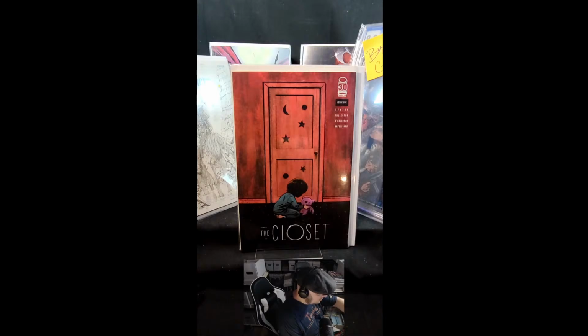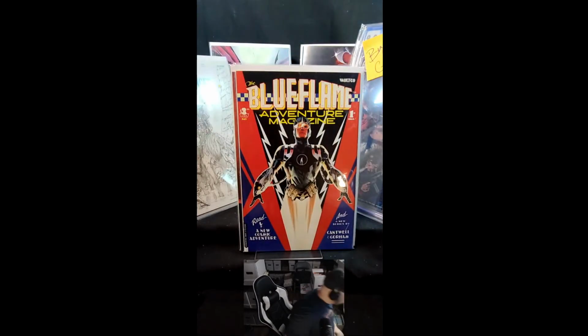The Blue Flame Adventure Magazine number 1. Came out from Vault Comics. It is Cantwell, the guy who did the, anyway, so great, interesting story. The Blue Flame. Check it out.